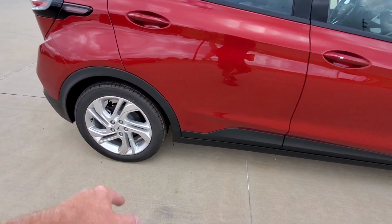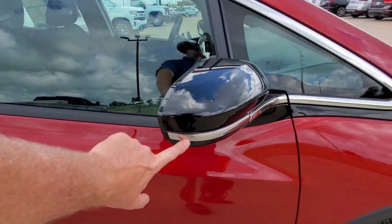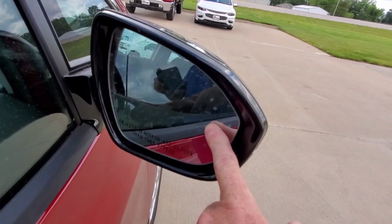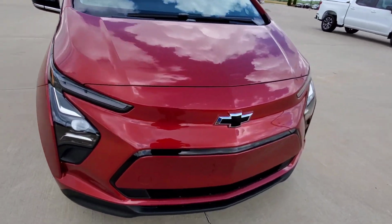The LTs are no paint. Premier will have black paint on them. No lights in the turn signal on the LT. It does have the indicator in case somebody's next to you. So I kind of like it.